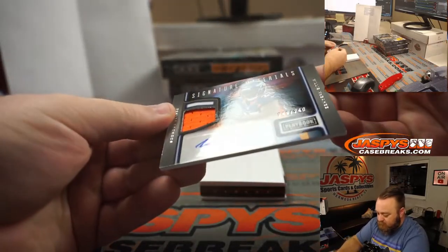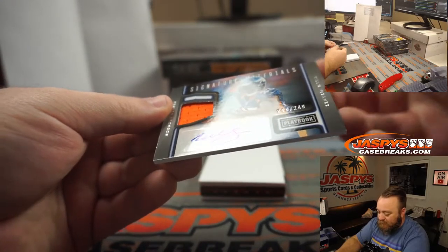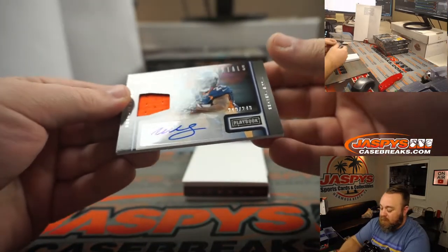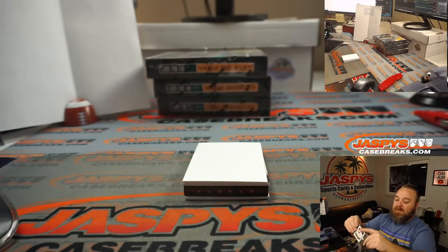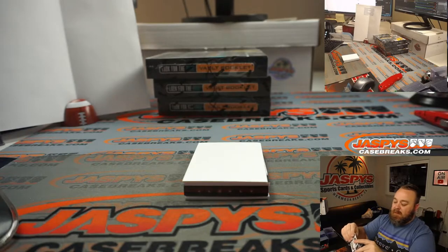Jersey and auto. Willis McGahee. 249 out of 249. He was incredible at the University of Miami. That's for the Denver Broncos and the AFC West. And Ryan Kaysen.